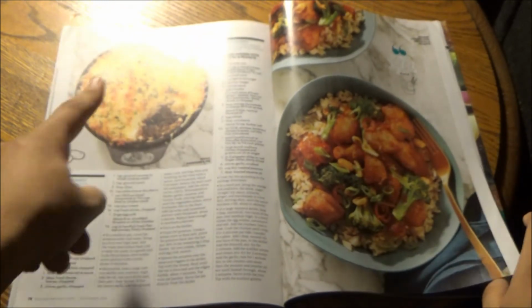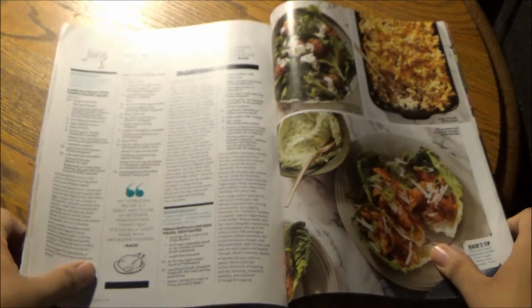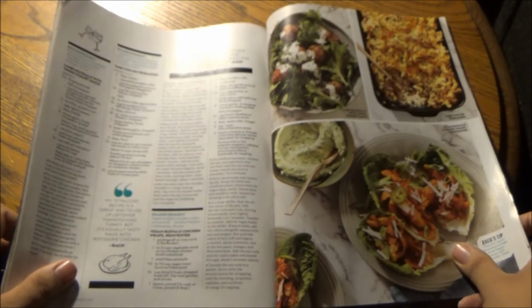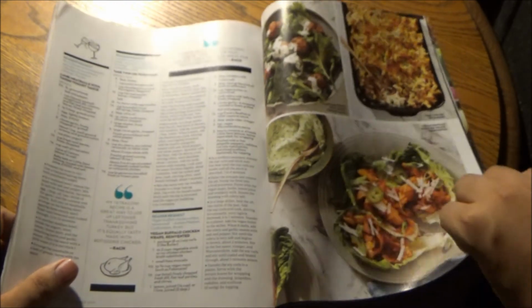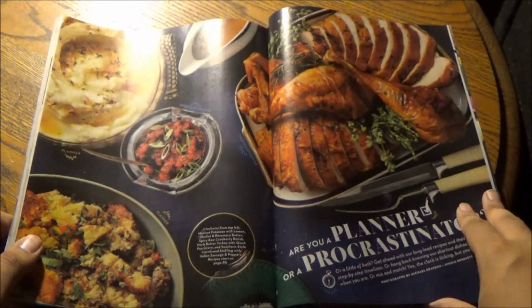Royal shepherd's pie. Orange chicken with broccoli and peanuts. Lamb meatballs with tahini yogurt sauce. Take 2 on tzatziki. Vegan buffalo chicken wraps being invented. And let me tell you a funny story about the tzatziki before we go on to the Thanksgiving section.